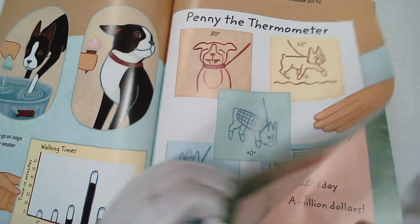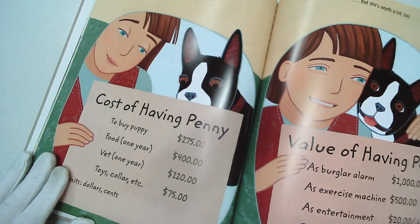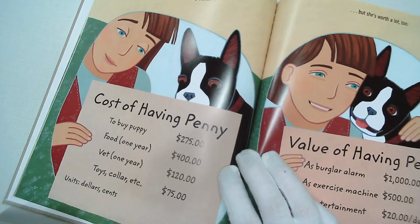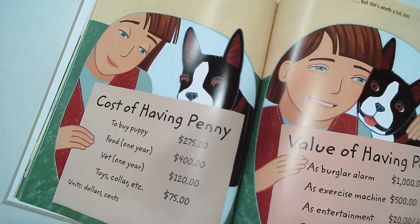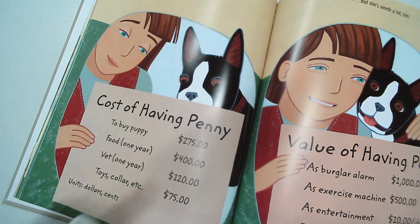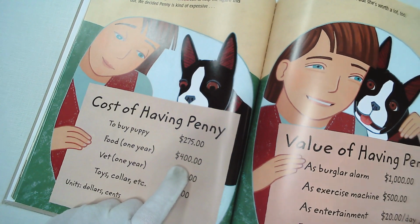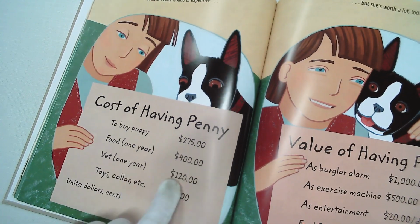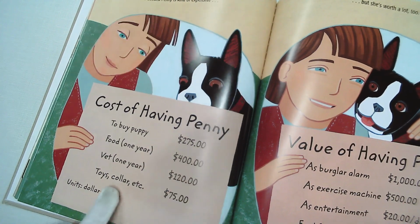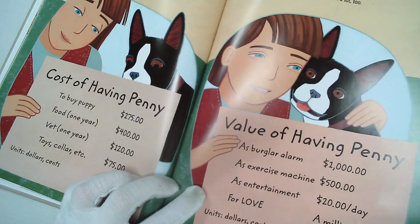Let's see what else. We got to turn this project in. The last thing I'm going to measure with Penny is money. Mom looked through a checkbook to help me figure this out. We decided Penny's kind of expensive. The cost of having Penny, you have to buy the puppy, $275. Her food for a year, $400. The vet taking her to the doctors, $120. Toys, collar, $75.